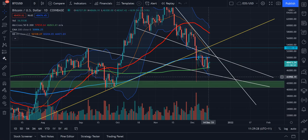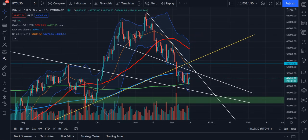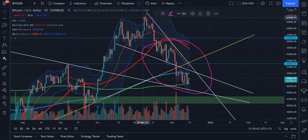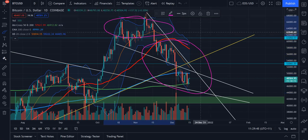Because I can tell you right now, and what I've said from this entire correction, 61k is what I'm looking at. I sound like a broken record. 61k is what I'm looking at for a full confirmation of a renewed upwards trend in which we make all-time highs. That would flip this entire downwards construction. If we flip this 61k, it would get us back into this above range over here, right? 61k is a very, very critical point.